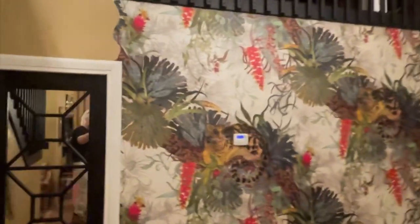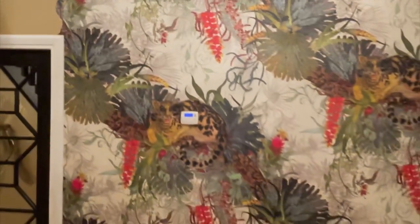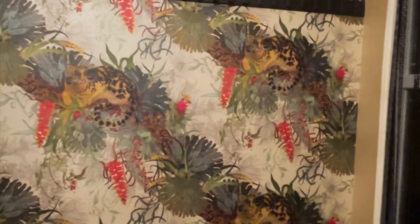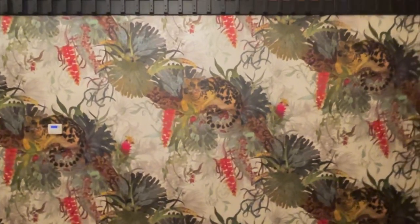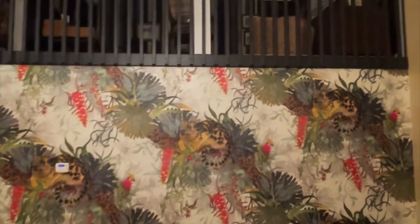So as you can see, Timorous Beasties is a high-end product. It's an exotic product. If you go on their website, they'll actually show you how they make this wall covering. It's an exceptional product, very easy to work with.